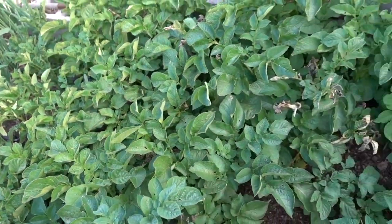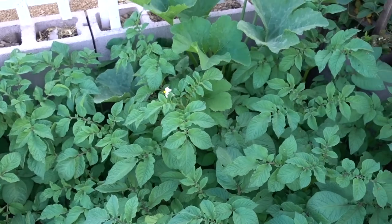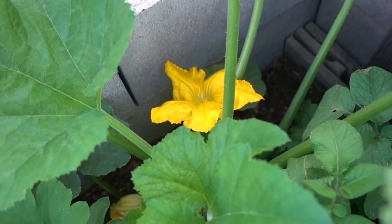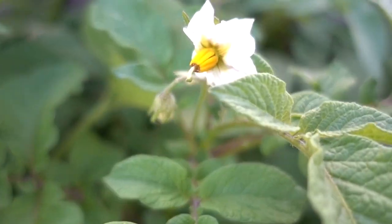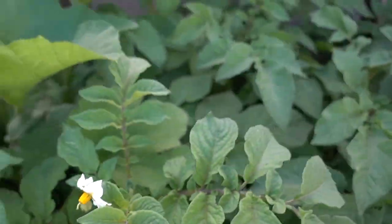But look at all this stuff in here. We got tons. Tons of potatoes. And I believe this is a volunteer pumpkin. We got a flower back in there. I can barely get in there with the camera for you guys. But we just have a forest. Oh, there's a potato flower. Look at that. That's awesome.